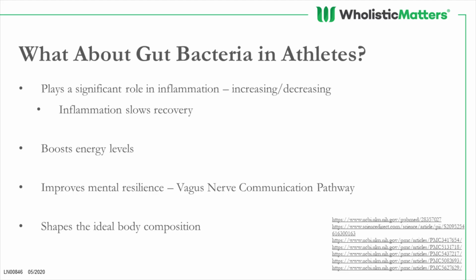So the gut microbiome really plays a significant role in inflammation, to either increase it or decrease it. Why is that important? Well, inflammation slows recovery. And when you have someone that is an athlete and they have specific roles that they're playing within a team, or specific goals and performance measures they may want to reach individually, when inflammation slows recovery, that's truly a problem. The other aspect is a boost of energy levels. An athlete needs to sustain energy levels in multiple ways, maybe for short bursts or over long periods of time. That energy really needs to be there.